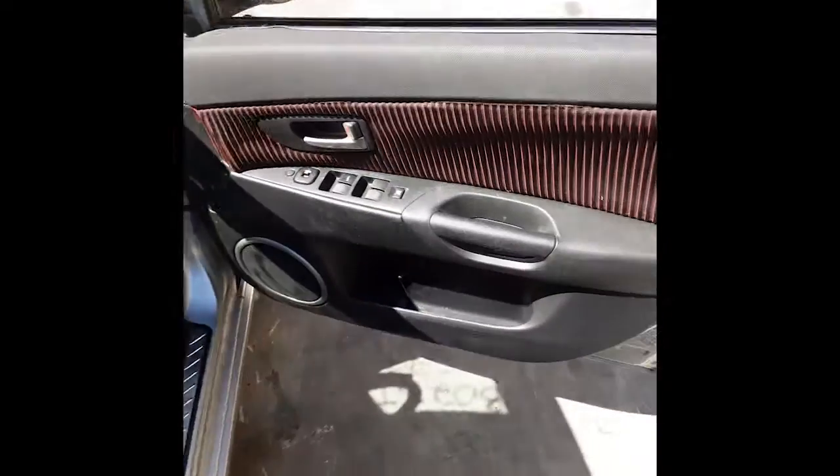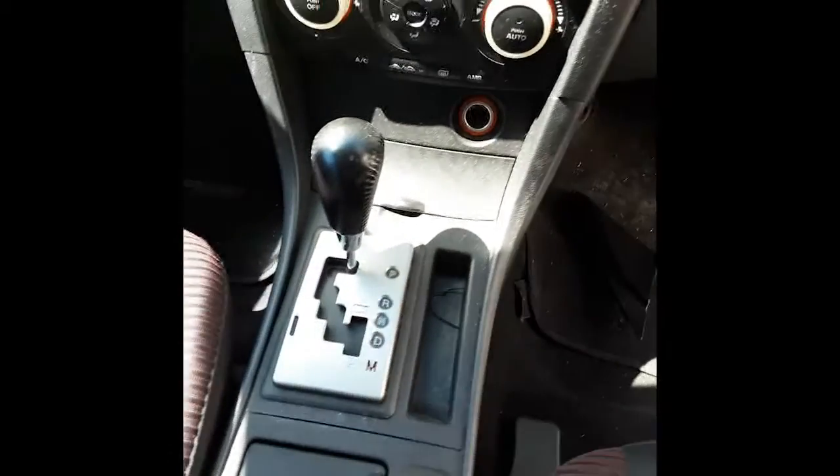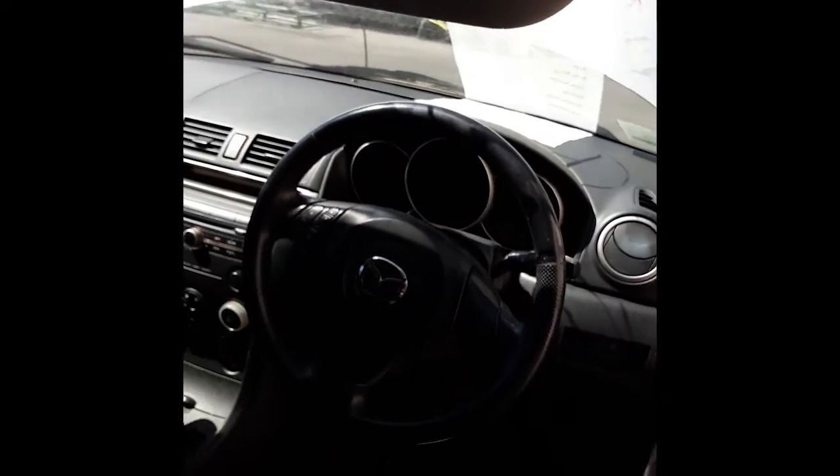We have the driver's side door trim, power window master switch. This vehicle is fitted with black cloth interior. Black leather centre console lid, automatic type console, automatic gear shifter, heater controls. 6-stack CD player, courtesy lamp, left-hand sun visor, right-hand sun visor, instrument cluster, and a tidy 3-spoke leather steering wheel with audio buttons.